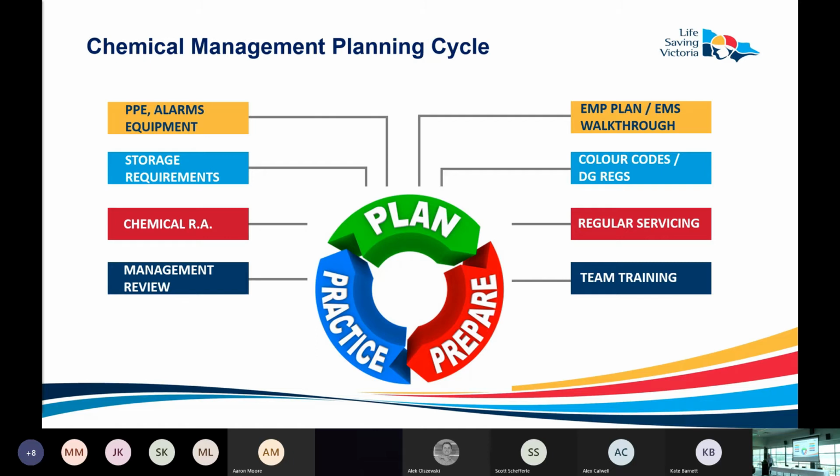Also important to get an idea of the dangerous goods regs and what quantities of chemicals you can hold and what you are holding on site. Also in this plan phase, ensure your regular servicing is occurring. And make sure you get all your plant systems looked at on a regular basis.